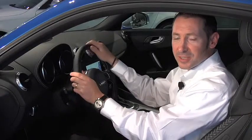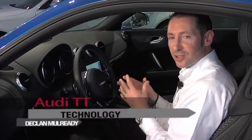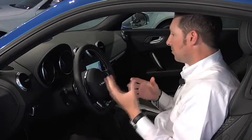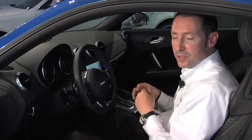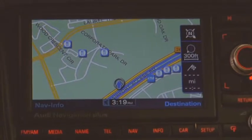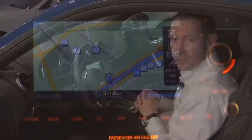Looking at the TT from a technology point of view, I like to break technology into two different categories. First, there's the electronics that are available on the inside of the car, and next, there's the engineering that goes to make the whole car. When we talk about the electronics that are available, first up, we have the navigation system that's also available with real-time traffic. Very capable and also very easy to use.